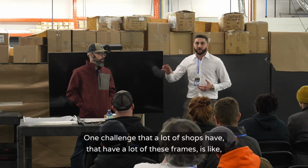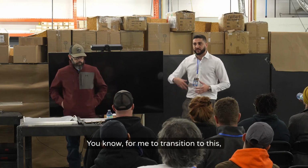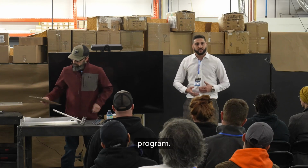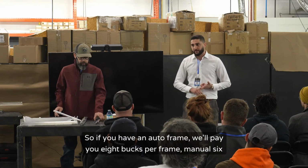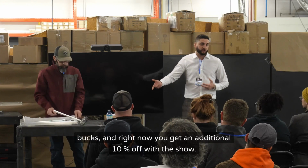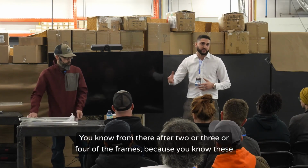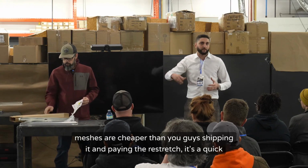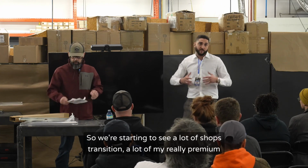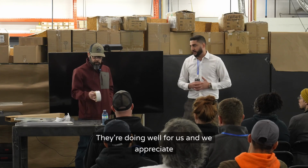One challenge that a lot of shops have, that have a lot of these frames, is like, hey, I got so many of them. For me to transition to this is a big expense. So we sat down and we came up with a plan where we're going to be doing a buyback program. So if you have an auto frame, we'll pay you $8 per frame. The manual $6, and right now you get an additional 10% off at the show. From there, after 2 or 3 or 4 of the frames, because these meshes are cheaper than you guys shipping it and paying a restretch, it's a quick payoff. So we're starting to see a lot of shops transition. A lot of my really premium shops are bringing them in and they love them. They're doing well for us, and we appreciate obviously your support.